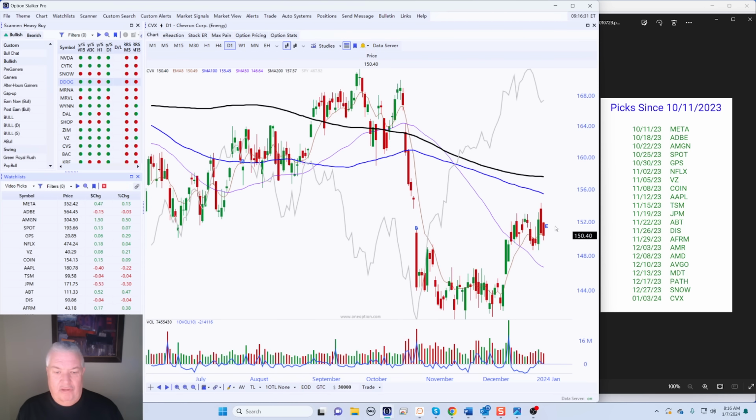It's got to prove to me that now it can power through this high and challenge that 100-day moving average, just not seeing the strength in it. So those are all my picks from the beginning of October through last week. You can see how well they've done.